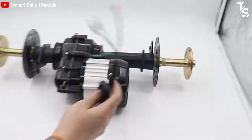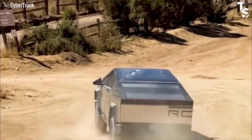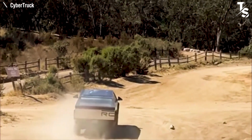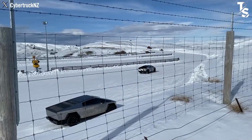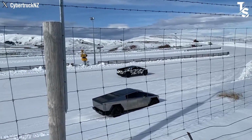The electric differential lock plays a crucial role in the front-wheel drive system of the Cybertruck, assisting in maintaining stable wheel speed, preventing slippage, and enhancing towing force. This feature significantly improves the off-road capabilities of the Cybertruck.